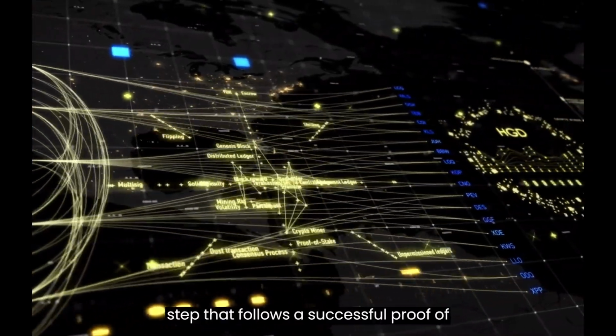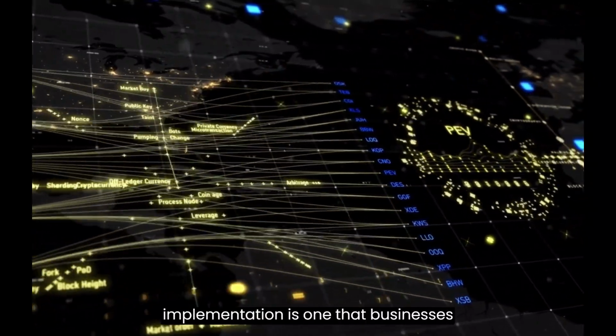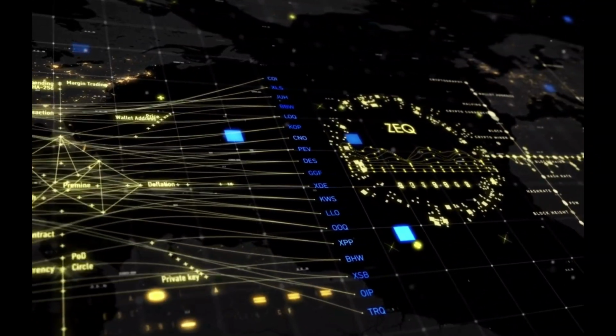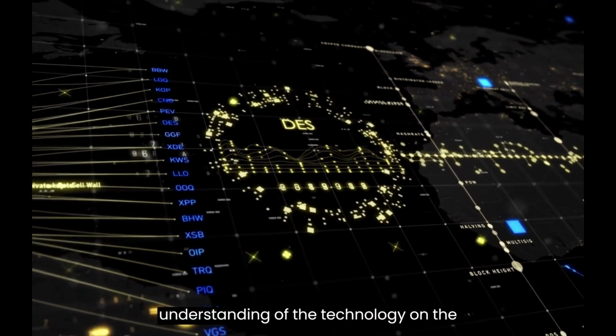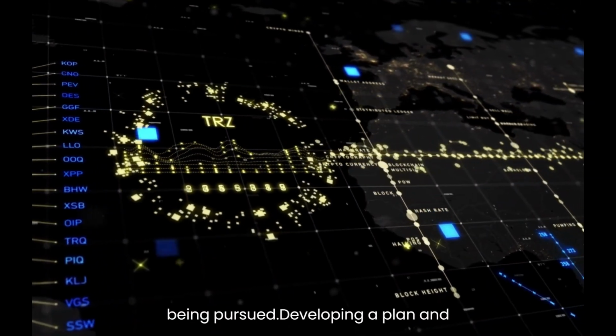The difficult step that follows a successful proof of concept and comes before full-scale implementation is one that businesses and governments alike face. As a result, it is essential to take into account the following factors. A better understanding of the technology on the part of business leaders is currently being pursued.